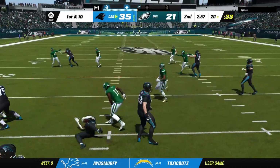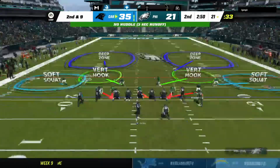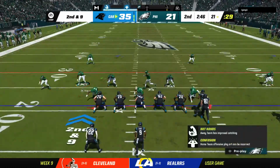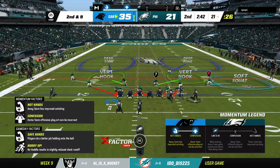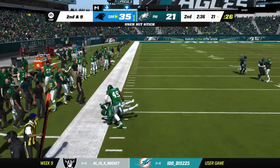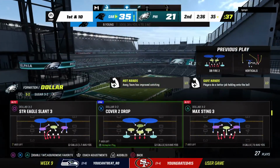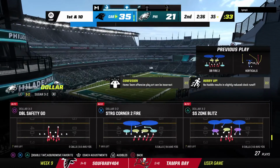They start on the ground here with Sanders. Fights forward for only about a yard up to the 21. 2nd and 9 now from the 21. Out of the gun, it's Young. He's got Sanders on the out route. It's caught, and he'll be out right at the 35. A 14-yard gain there as they look to improve this 14-point lead.